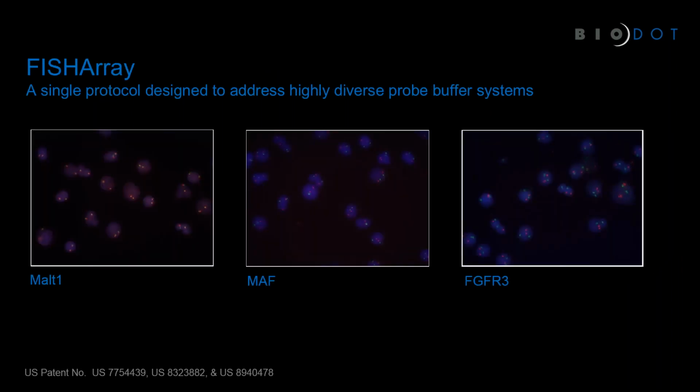Putting more than one probe on a slide is a big task. As many of you know, and I'm sure in most of your laboratories, most labs that we've interacted with are using more than one probe, more than one vendor. If you think about it, these are different genes, mostly in different buffer systems. Yet the core challenge of the multiplex is that now that we're putting all of the probes onto a single slide, we need to create a single protocol.